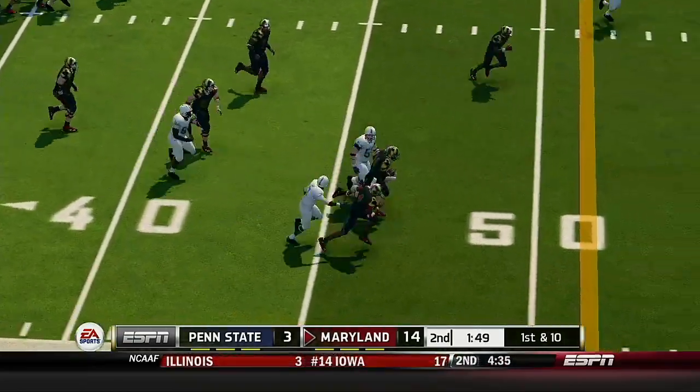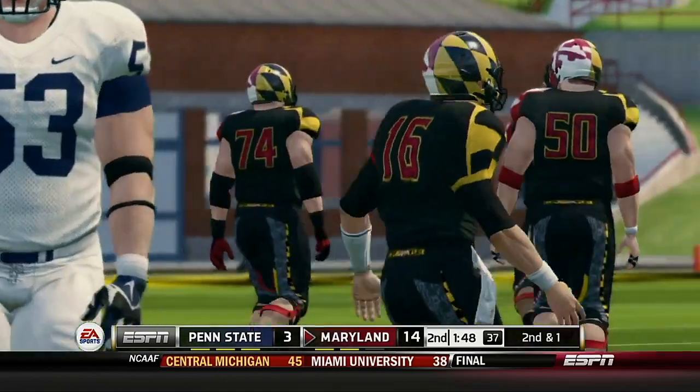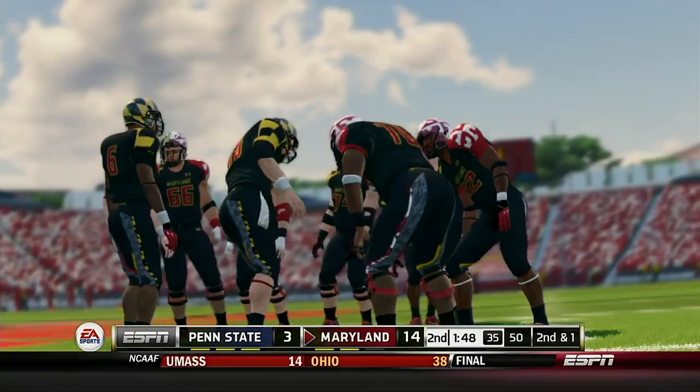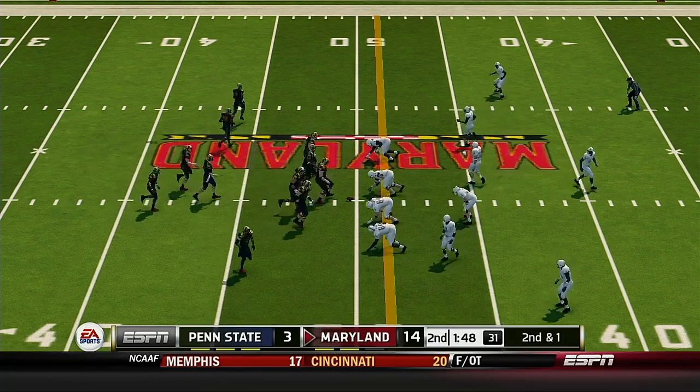He's scrambling. Tackle right around midfield. Well, they didn't pick up the first down, but he saw that no one was open, so he made the right decision to tuck it and run. It's second down now, and they're just a few feet away from that first down marker.